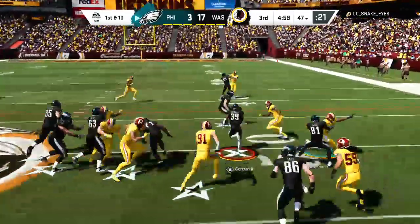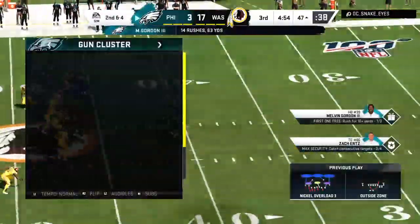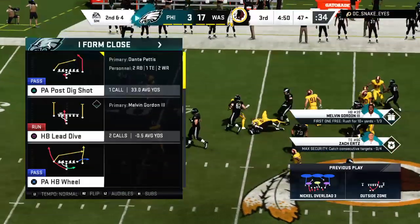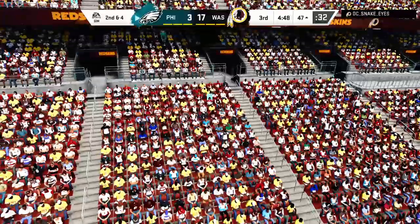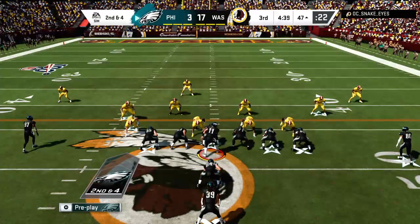Now they run from the gun with Gordon, and he's got it across the midfield stripe and into Washington territory. A gain of 3 last play. This time they double it and pick up 6. Not too many offenses want to turn down long drives, but when you're down where they are, they've got to pay it off with some points.